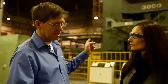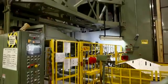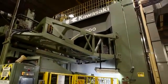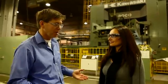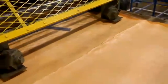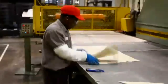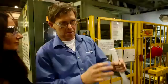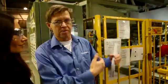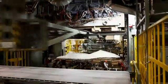So this machine was built in 1990 by Kawasaki in Japan. At that time, it was the most technologically advanced molding operation in North America. 21 years later, actually it still is. How this process works is raw fiberglass material comes to us. We cut it to size. From there, we put it into a loading cart. The material loading has to be very precise. These products go through a huge amount of abuse, so strength is very important.